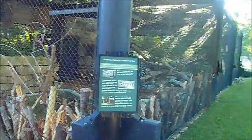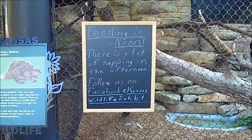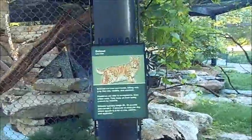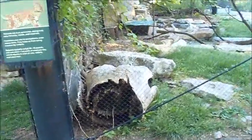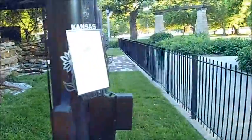They got a fence around here. I just can't get any closer, but that's what it says. So, in this very spot was a huge building. Let me kind of get up and over, sorry. Maybe you can kind of get a look at that building. Maybe. But anyway, I kind of go up and over the railing here. American beaver. And this is feeding is at noon. There's a lot of napping in the afternoon. Follow us on Facebook. So, I don't know if that's an old sign or what. Looks like there's a real little tent back in there. And this says bobcat. But like I said, just don't see any evidence of that. There's a bird flying around.